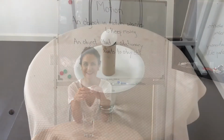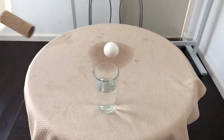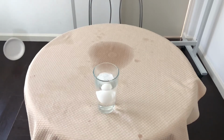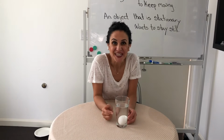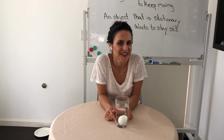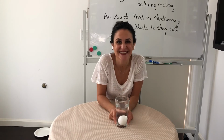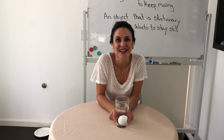Let's see if we can watch that again. Watching it in slow motion, did you see the egg? It was hovering over the top for a little bit before it went down. It stayed in the same place. It didn't want to move until another force acted on it. Now remember, it didn't go in these directions, right? Because my hand was not the force that acted upon it. The force that acted upon it made it go down. What was that force? That was the force of gravity. That's right.